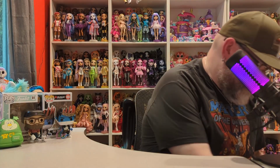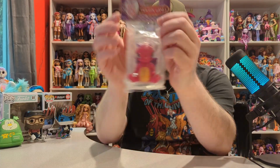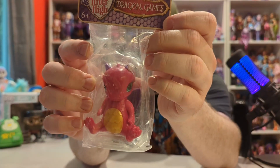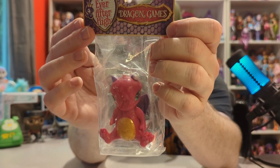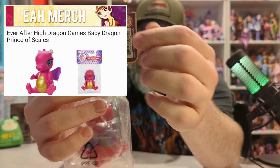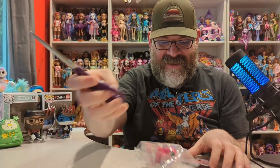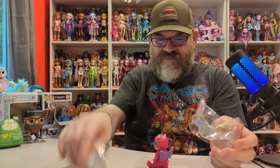All right. So a really good friend of mine sent me 3 things. I'll start with the smallest one. I just added this to my Amazon wish list. He sent me the Ever After High Dragon Games Dragon. I think this one does have a name, but it doesn't say it anywhere on the packaging. And this is still in the packaging, and I'm going to open it because I don't expect to have any other Ever After High stuff to open anytime soon. So let's just go ahead and take a look at it.